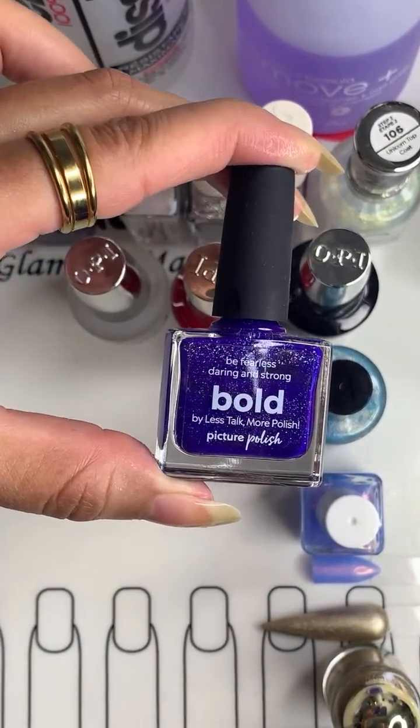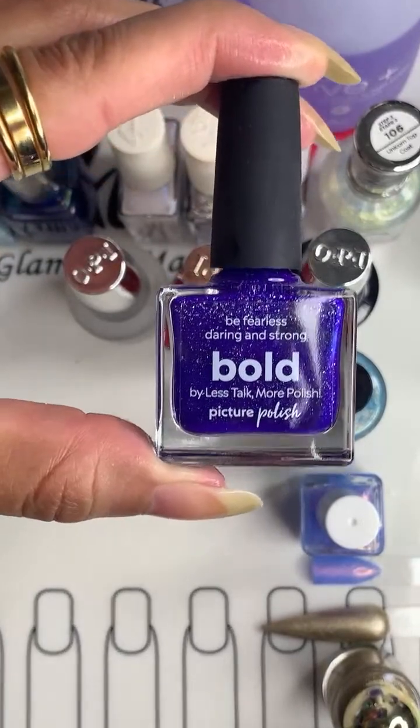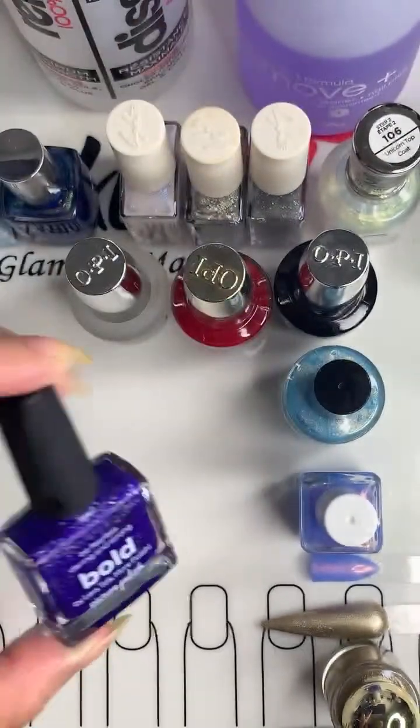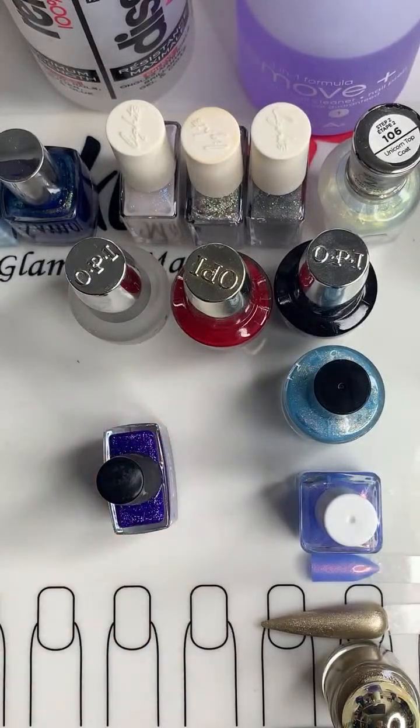Whoops. Uh-oh. What did I do here? Look at me going too fast with this. Hold on, guys. Sorry. Something's popping up on my screen.